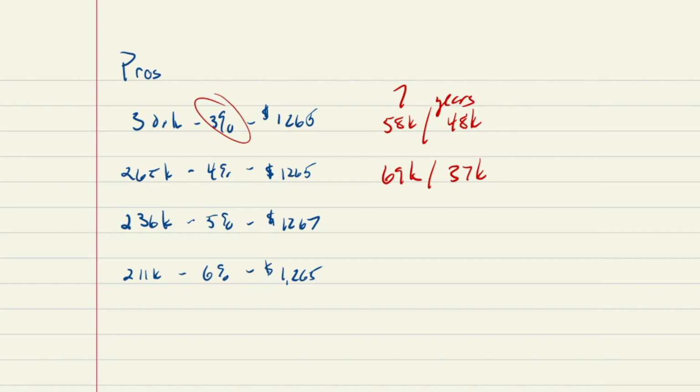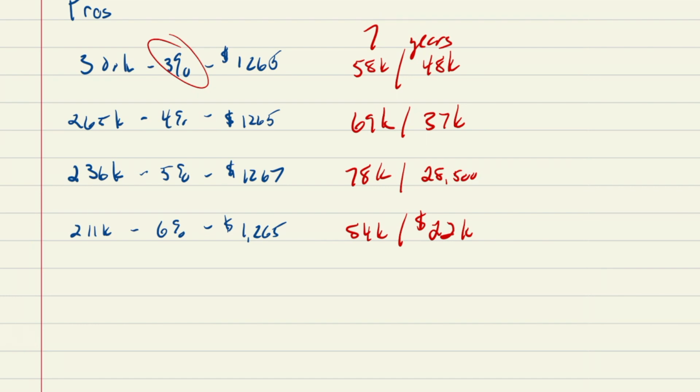At 5%, you are looking at almost $78,000 in interest at that point, and only $28,500 in principal pay down. And then at the 6% crazy rate, we're talking $84,000 in interest payments and about $22,000 in principal pay down. So let's just use two realistic figures. Let's just throw this one out. And let's keep this one because this is today's rate, the 3%, right?